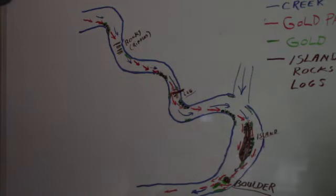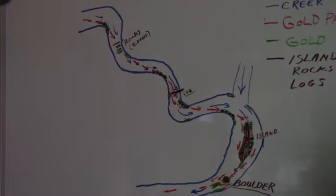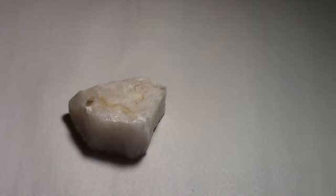So that's it for this portion of it. Now, what I also want to show you is what to look for in the creek. Obviously you're going to be looking for the rocks and the trees and the island and the inside bends and all that, but there are other indicators in the creek, and I'll show you what those are in just a second. Okay guys, this is what I wanted to show you.